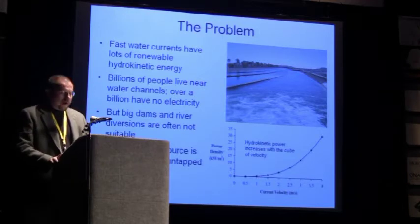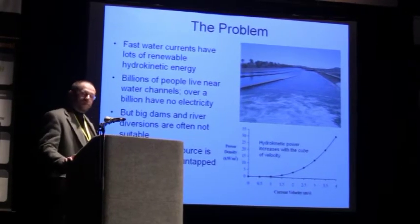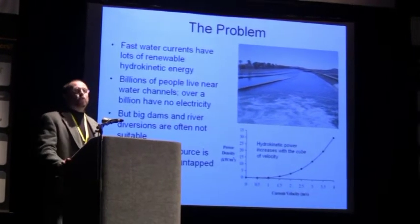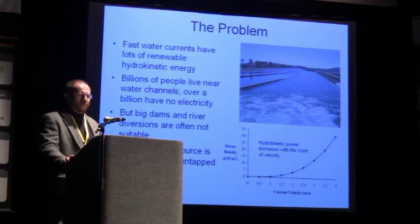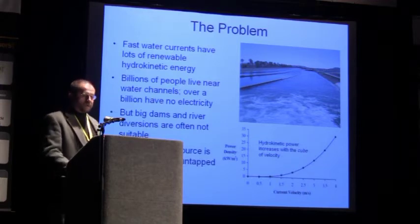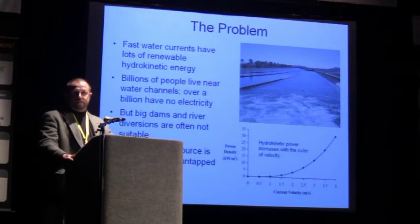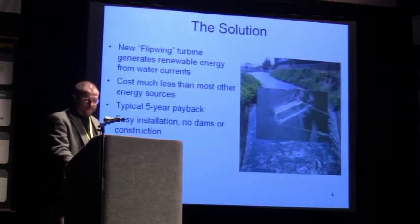So the problem that we're solving is that fast water currents have a lot of hydrokinetic energy. And here in the lower right picture, you can see a graph. The power increases with the cube of the velocity. So when you double the speed, you get 8 times the power. So a small increase in velocity makes a lot more energy, and a turbine that's about the size of this desk in a velocity of about 2 meters a second can make enough power for your house. And we've developed a solution for that.